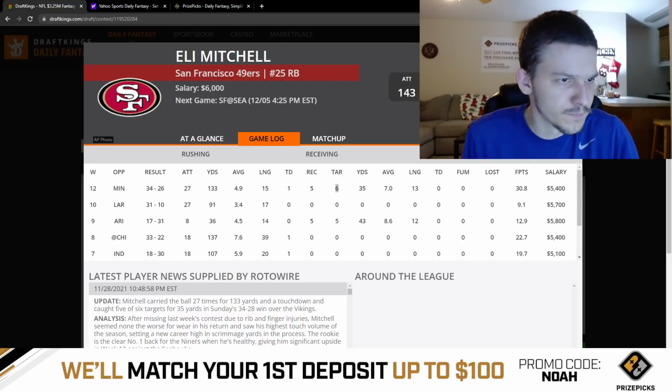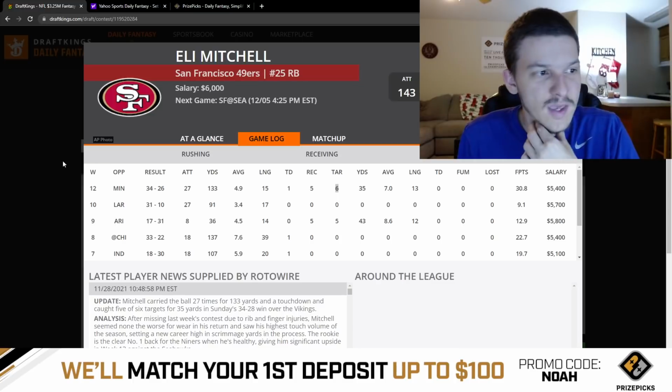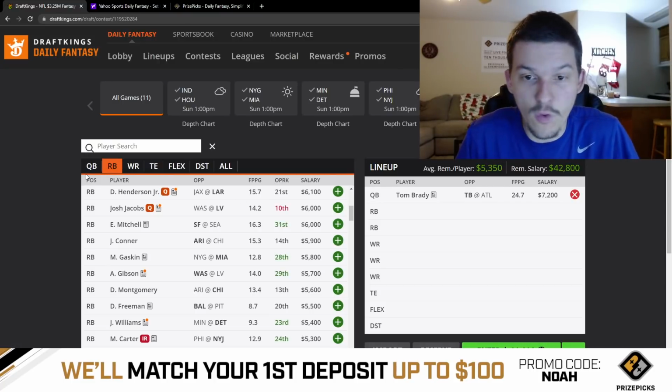So Elijah Mitchell, let's see. I should have pulled his snaps up before I started recording. So he played on 70% of the snaps last week. He's going to be used as a workhorse. I think without Deebo Samuel, his pass game usage should be even more secure. I think it is pretty likely he does get 4, 5, 6 targets.